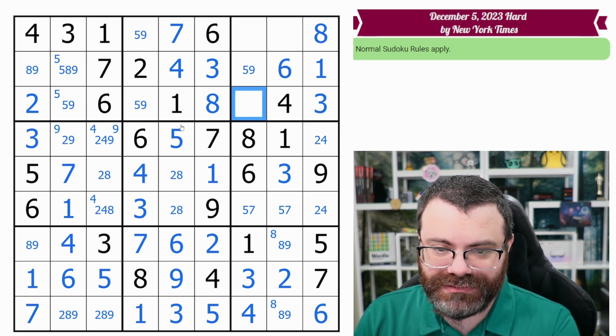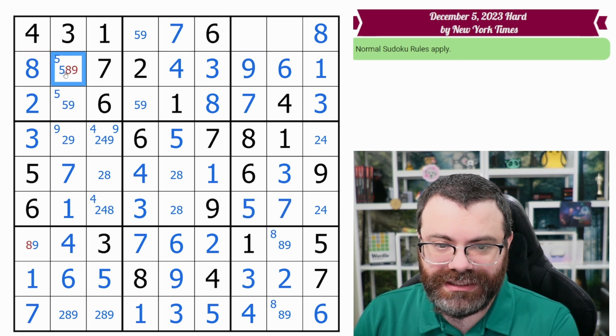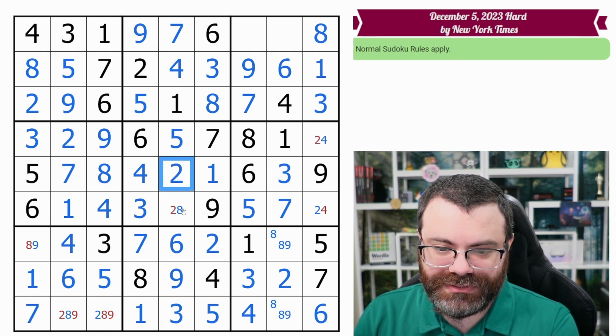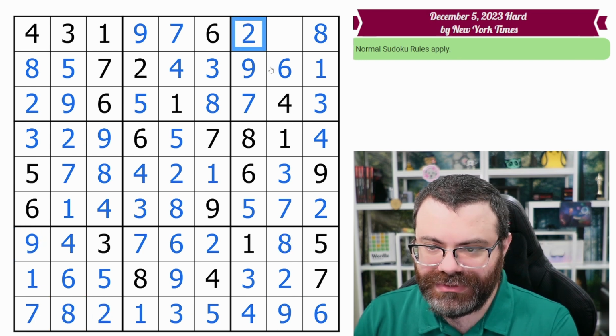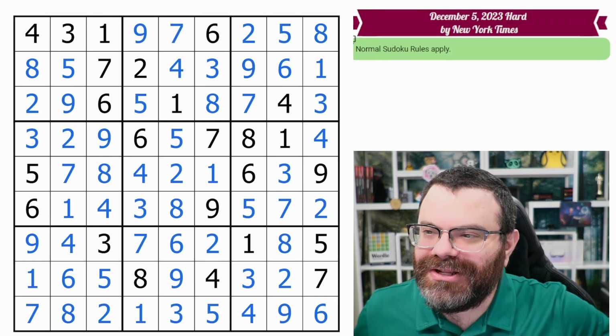So this is a single. It's the only place for a 7 in the row. That's 5 and 7. That's a 9. That's 8 and 5 and 9 and 5 and 9. And then up here, we need a 2 and we need a 5. And we're done with a large time.